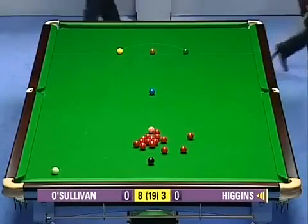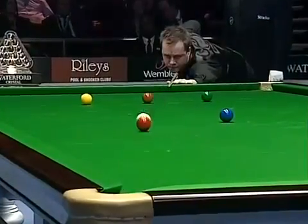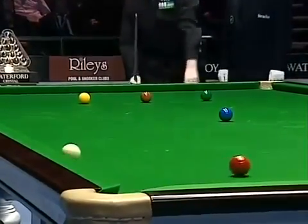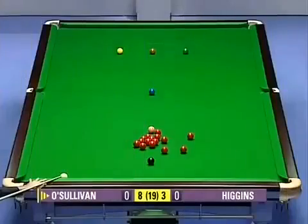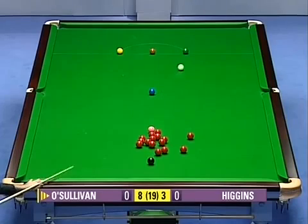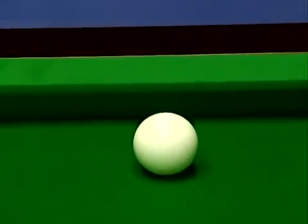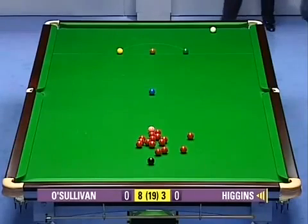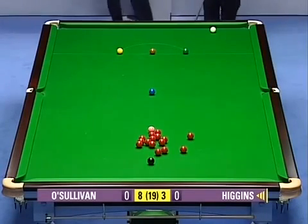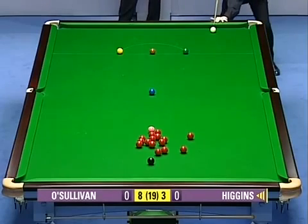Good effort. Higgins has potted several balls the length of the table from tight on the rail and almost got that one. Higgins is cueing well. There's nothing much the matter with his game, but O'Sullivan is pouncing on every semblance of error.